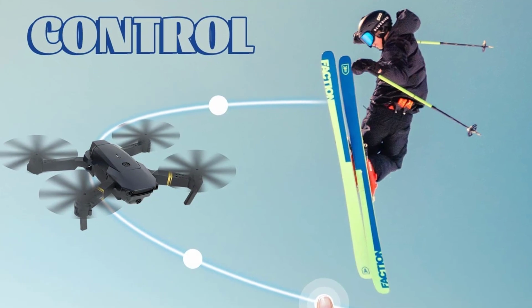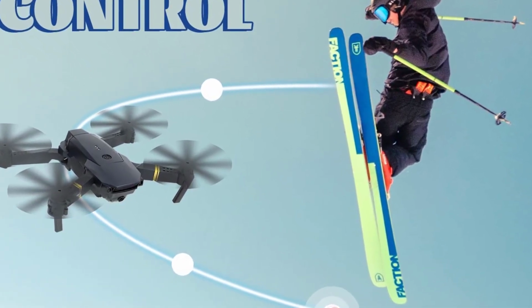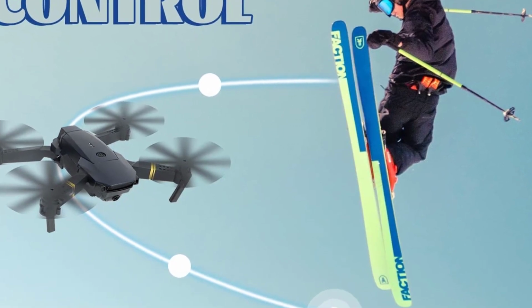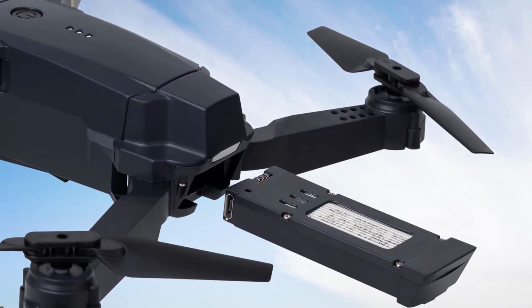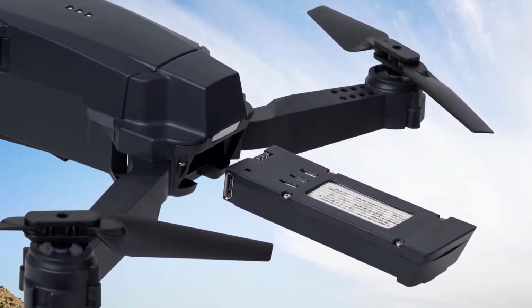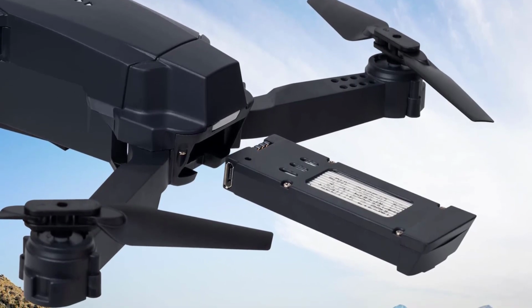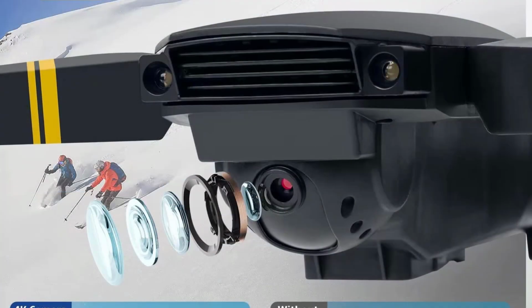The one-key return function enables the drone to fly back to the user. The 360-degree 3D flip function is a fun and useful function for a beginner to practice. A wonderful gift for friends and family. This drone was built with the highest quality materials to ensure durability, safety and performance. If you want to capture the beautiful scenery around you, then this drone is perfect for you.